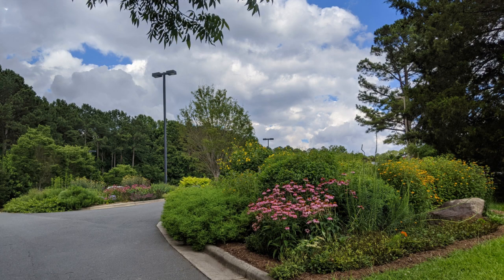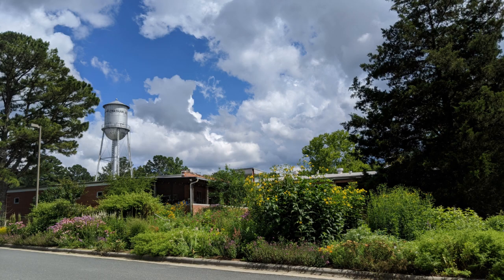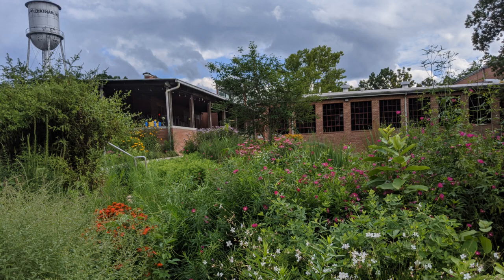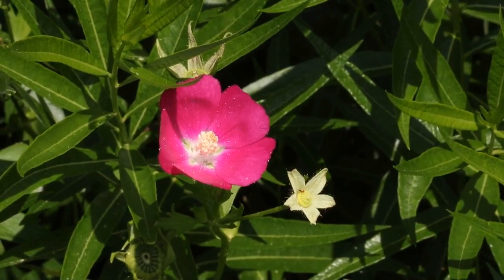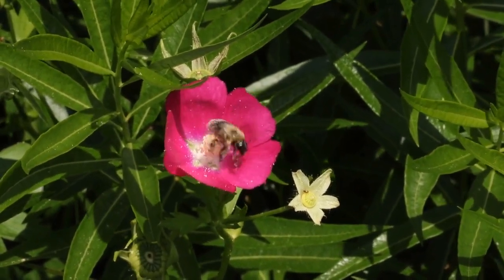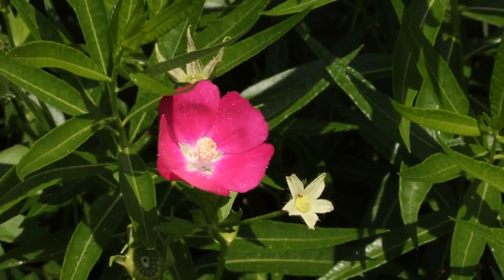This shot is the main entrance to Chatham Mills from Highway 15-501. Another shot of that same bed. I call this one the driveway bed. You can see the tall cup plant in the middle there. I love the white wild indigo, the Baptisia alba, because it blooms later than the other native Baptisias. You can see the bee blossom and the poppy mallow in this shot with some other perennials. This is prairie poppy mallow, one of the Callirhoe species. It's a Midwestern native and really a favorite of the bees.